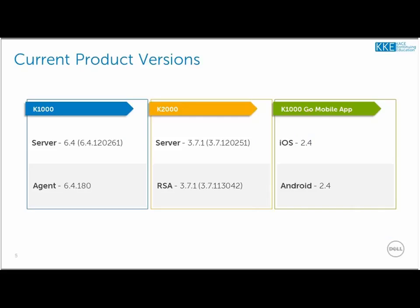And our current K1000 and K2000 versions, you can see the version numbers right here on screen in front of you. You might check out your KACE appliance and see if you're up to date. And you might find that you need a few upgrades to get to this latest version. Might be more than one hop to get you there.